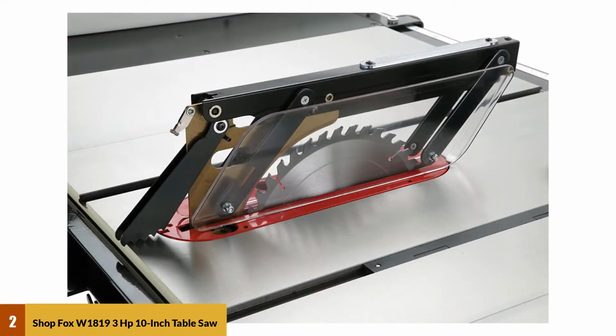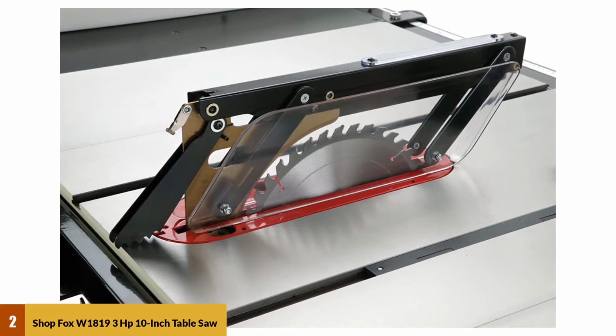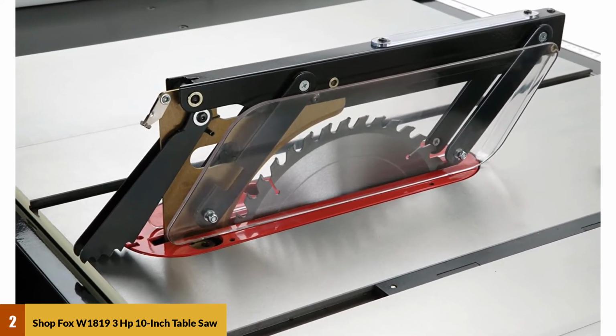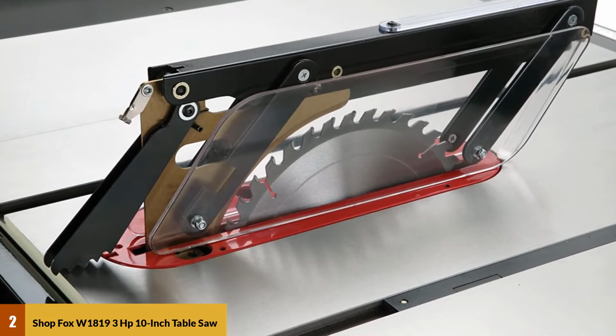At number 2, ShopFox WAT19 3 HP 10-inch table saw with riving knife. Users love this medium-sized cabinet table saw from ShopFox. The 3 horsepower, 220-volt motor is middle of the run as far as cabinet table saws come, but it provides more than enough power for the 10-inch blade on this saw.